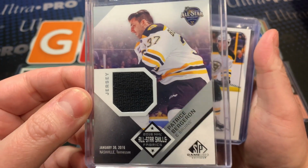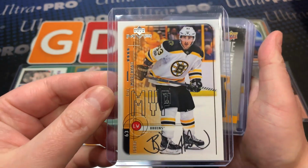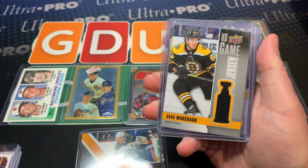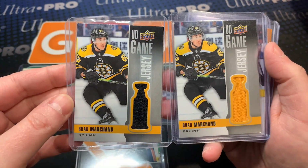I love the All-Star Game jersey cards. I've said that about the baseball cards that I've shown on here, but I also love the hockey ones. I just love the MVP throwback. This was such a great set back in the day, and I love that I can get one with Marshy on it. Marshy is my favorite, Brad Marchand. He is my favorite Boston Bruins player.